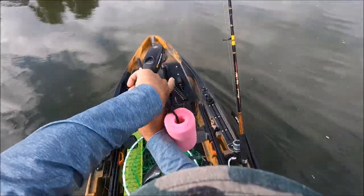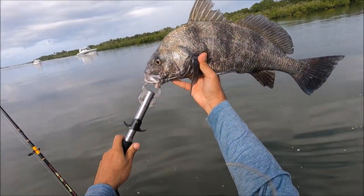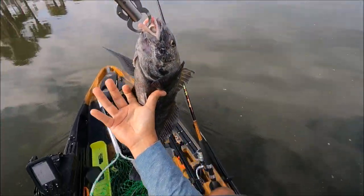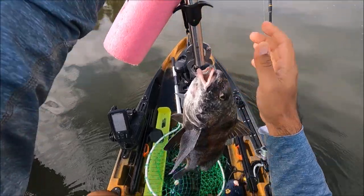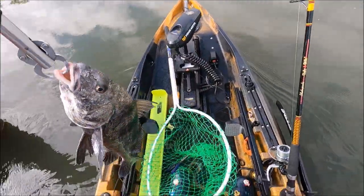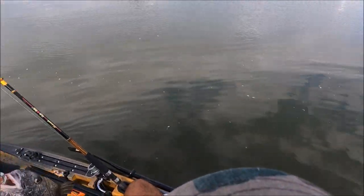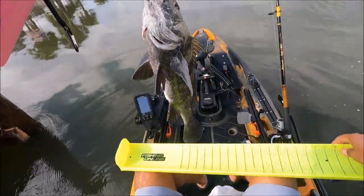Here you go. Guys, look at this bad boy. That's a big ugly black drum, baby. Drumming away. I love it, guys. God, that thing's a heavy sucker too. We got 5 pounds, almost 5 pounds, guys. This is epic. Let's measure him really quick. Put the net away. Wow. Incredible. This is so cool. Let's measure this bad boy.